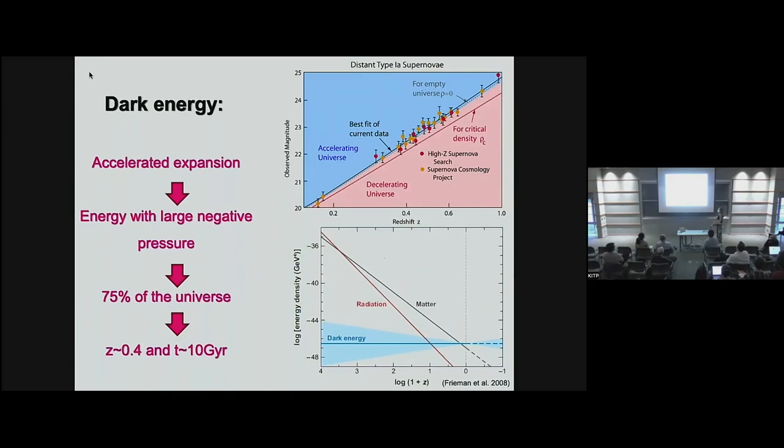So if, once again, our understanding of the universe is correct, the current universe should have about 75% of dark energy. And this starts to be important around a redshift of 0.4, or about 10 giga-years. And that's it about dark energy.